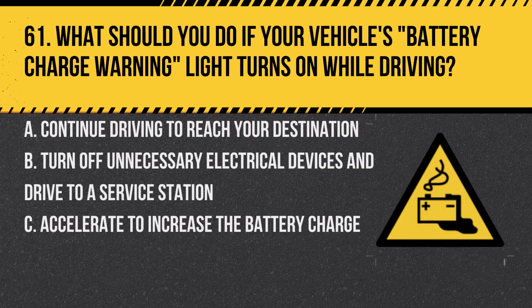Question 61. What should you do if your vehicle's battery charge warning light turns on while driving? A. Continue driving to reach your destination. B. Turn off unnecessary electrical devices and drive to a service station. C. Accelerate to increase the battery charge. Answer B. Turn off unnecessary electrical devices and drive to a service station. This indicates a charging problem that needs prompt attention.